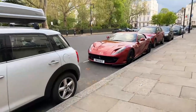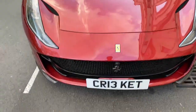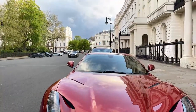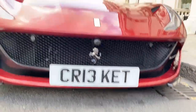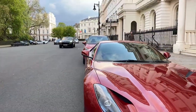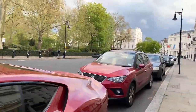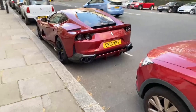812 Superfast. Actually, let's get a closer look, man, because I'm definitely feeling this color. Hell yeah. That is sweet AF, and that plate just takes the biscuit. All kinds of dope right there. I really like the backside of the 812, man. That is just beautiful, isn't it? Classic round Ferrari lights right there. Hell yeah!